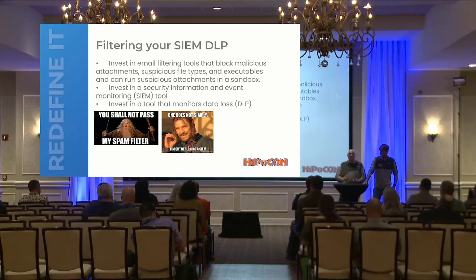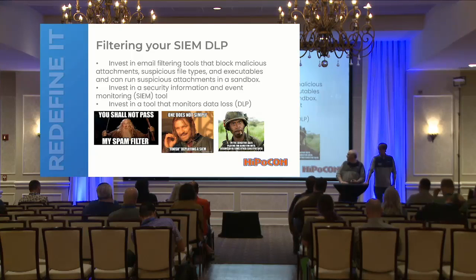Invest in a tool that monitors data loss, DLP. Another big thing as we're moving more and more stuff to the cloud, more of our documents up into SharePoint: what do we need to lock down? How do we make sure medical information or personal information isn't going out? On-prem, there is no real way that you can do that. Your email security might have a little bit of DLP, but there's always something that can go out. Once you go to the cloud, you can set it up a little bit easier inside of Microsoft to do that.